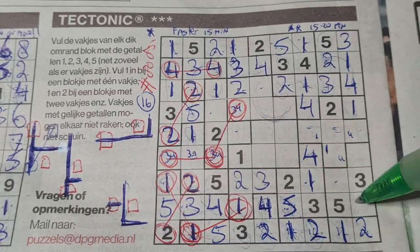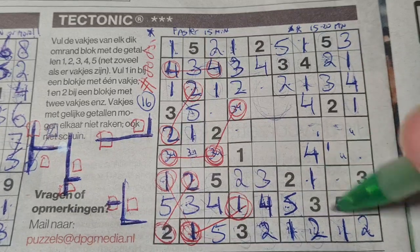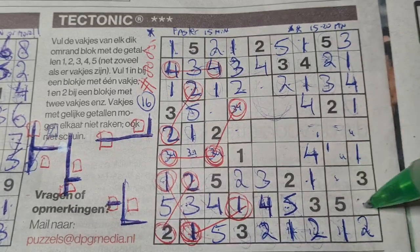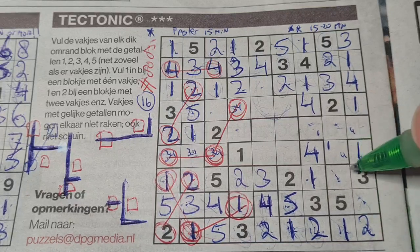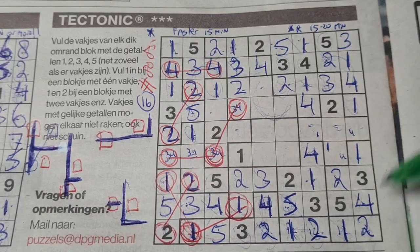This box can be a 1. That box can be a 1. So 1 box left for the 1 in this area should be there. 2 numbers left in this area for numbers 2 and the 4. We have a 2 there. No 2 there. 2 should be here and a 4 goes there.